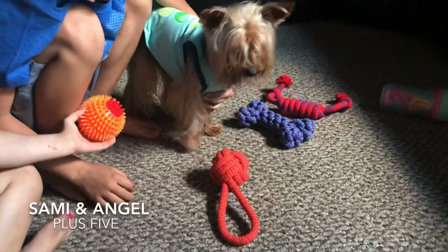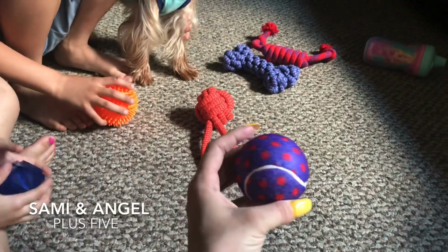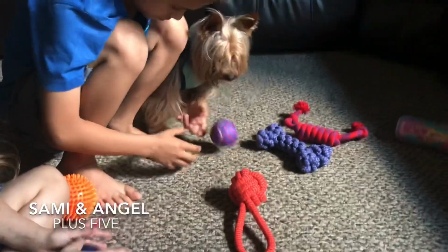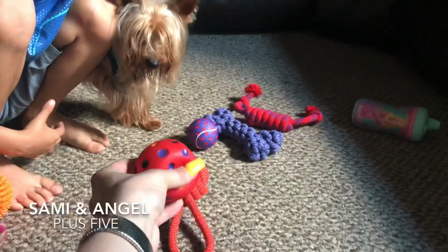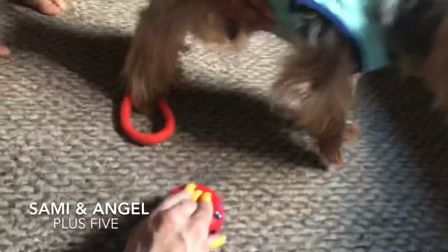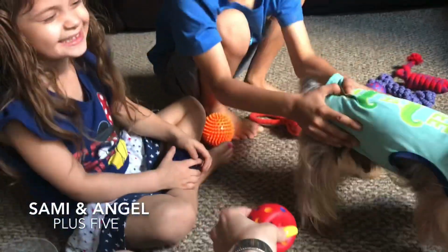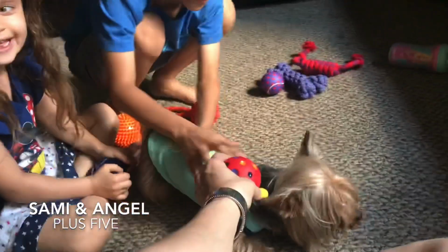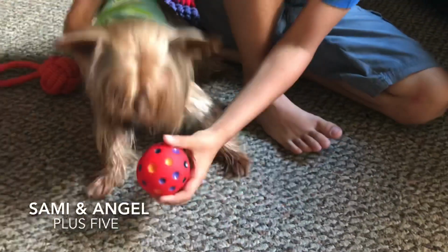Yep, he's like, nope. Nice, colorful tennis ball. Get the ball. He's like, mm-mm. Aw, how about this one? It's soft. Get the mousey. Get the mousey, boo-boo. Get the mousey. Nope. How about this? Complete fail.